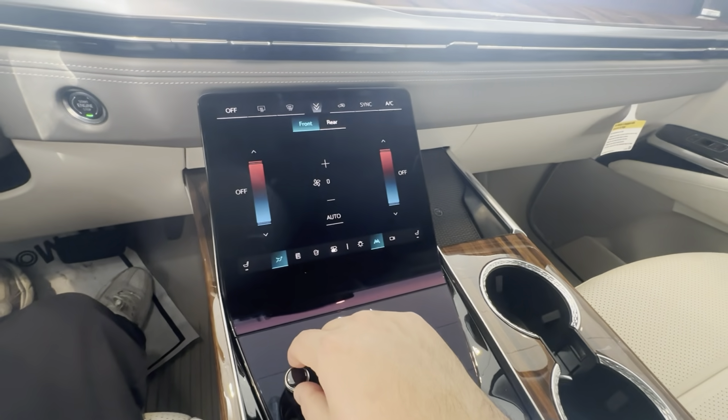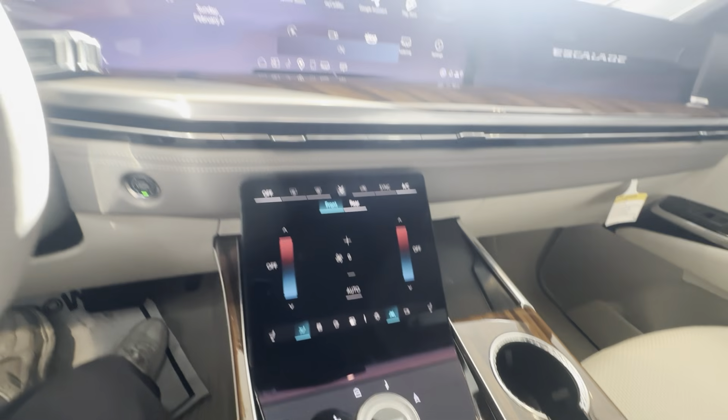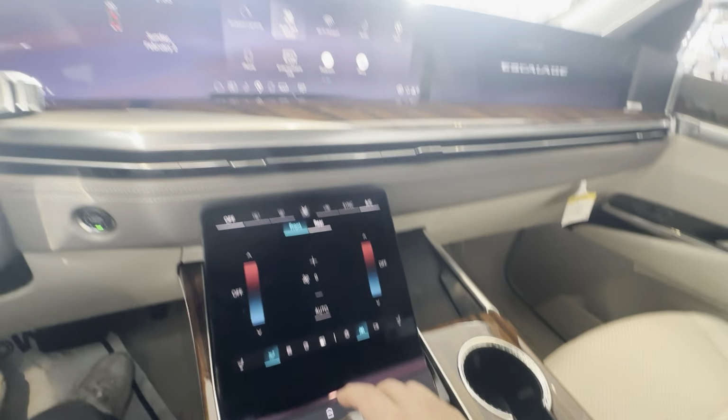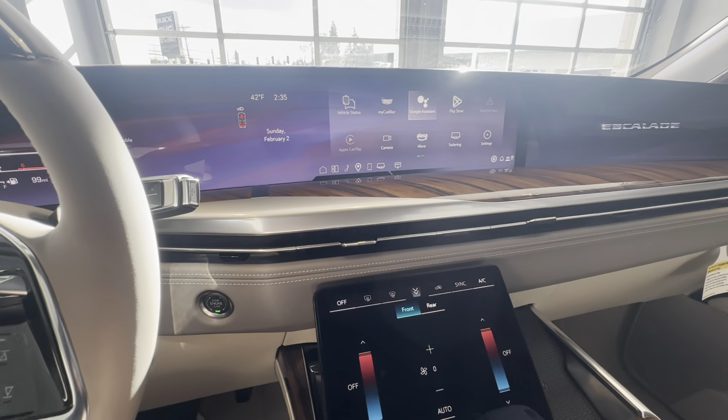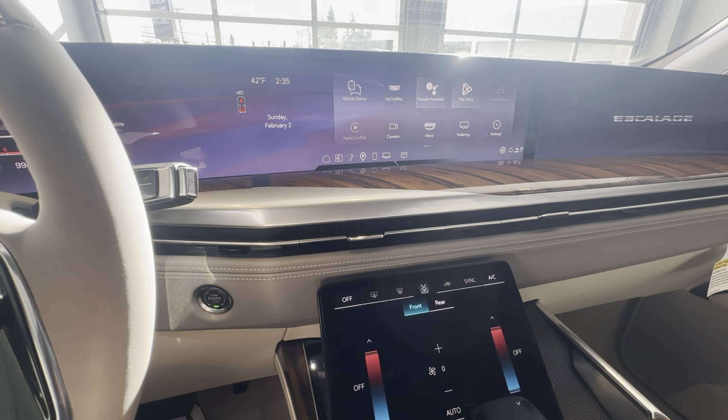And then this is volume up and down. And then if you press it, it mutes it as well. Now, I'll be using the dial from this point on. So the dial has multiple functions. You can use it as a scroller. So I'm scrolling left and right.